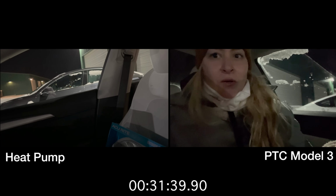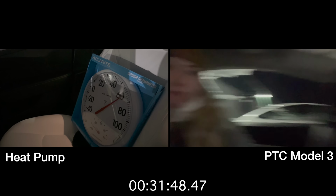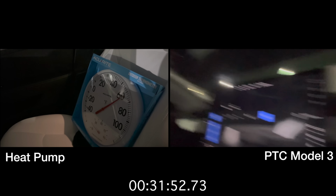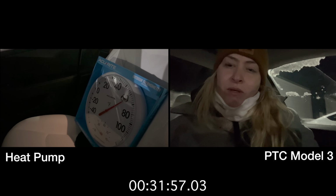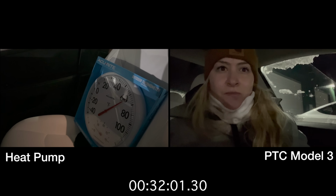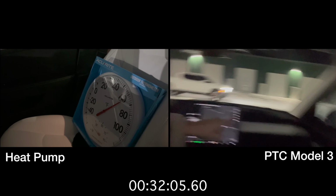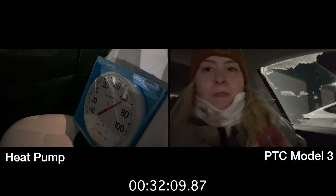Also, when I was on auto, it was not the max speed, so I manually put it to 10 here, because I felt that was kind of silly and didn't really go with the test, since we're trying to heat this up as fast as possible. So you can hear that right there. It just sounded like it went from this side of the car, and now it's more focused on this side of the car, which is weird.